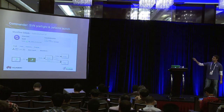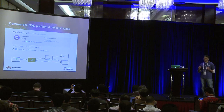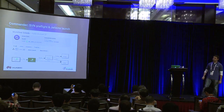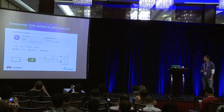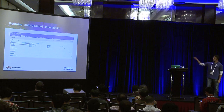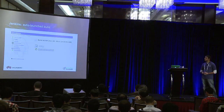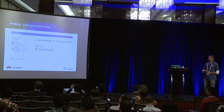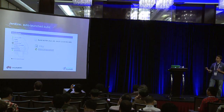In ElectricCommander, the Subversion preflight is created. The Subversion preflight source snapshot is created and then passed over to Jenkins, where it launches the preflight build using that simulated check-in. It also automatically updates the task in Redmine to a new status, which we added, which is build and unit test. In Jenkins, you can see that the build was started by user ElectricCommander, which is the user that's blessed by Jenkins to be launched from ElectricCommander.